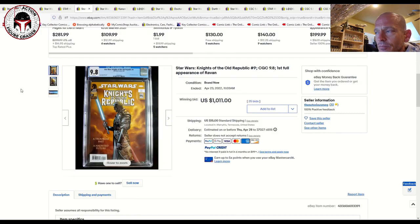Speaking of Knights of the Old Republic number 9, one of them just sold here recently, April 23rd, at auction in a 9.8 grade. This is, again, one in my collection, and I was able to pick this up for quite a bit cheaper than this price. But this one sold for $1,011, and I still think that price, even at eBay prices, is a pretty good deal. This one, in January or February of this year, sold as high as $1,500. And during the peak of the comic book market during lockdowns, this book hit $2,000 or close to it. So it's really come back down again.